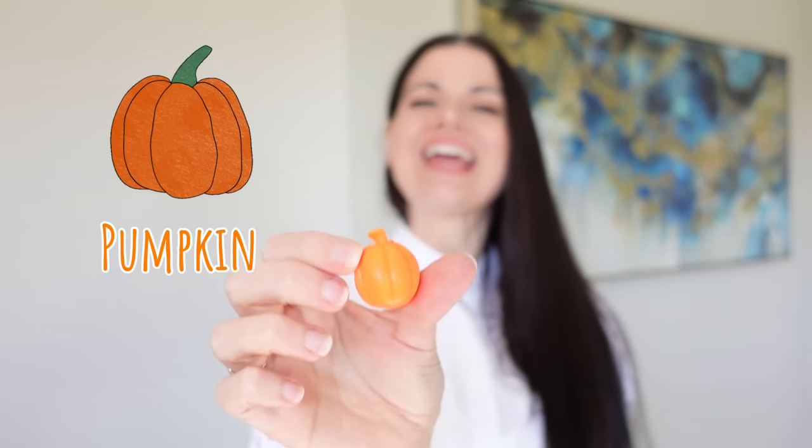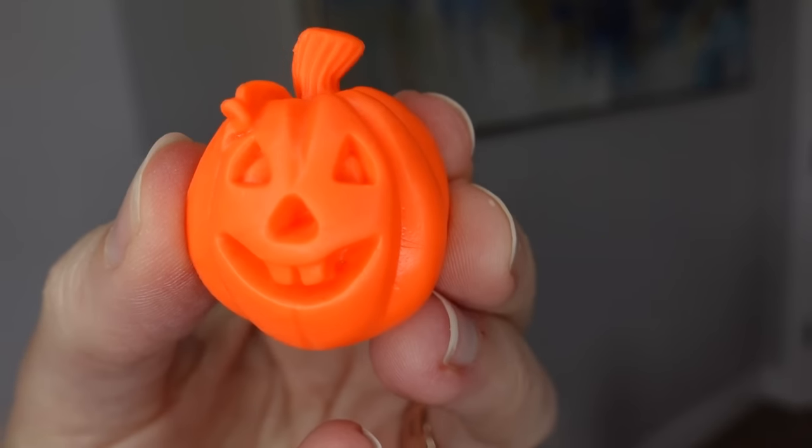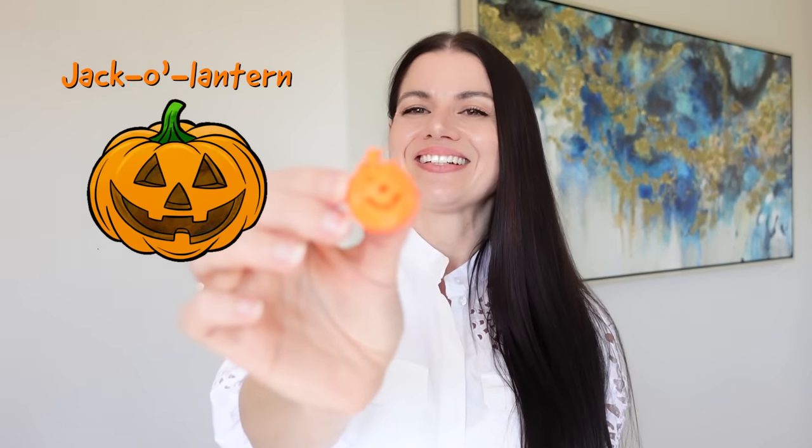Whoa, look at this. This is an orange pumpkin. Orange pumpkin. And if we turn it around this way, it becomes a jack-o'-lantern. Yeah, a jack-o'-lantern because he's got a face. Jack-o'-lantern. Let's see what else is in here.